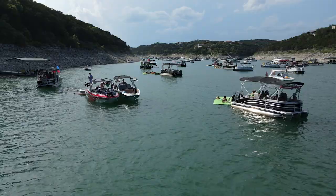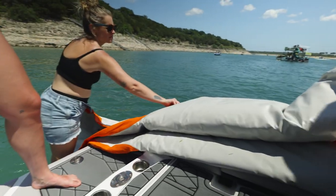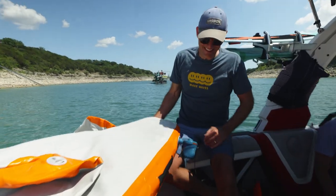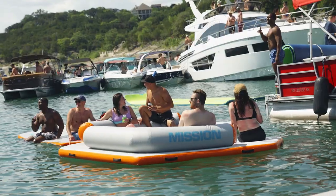All right, I think we found our spot. Devil's Cove. Even the turtles like the reef mats. Yeah, wildlife at Devil's Cove. Got some reef mats inflated. We're ready to see if we can give some stuff away.